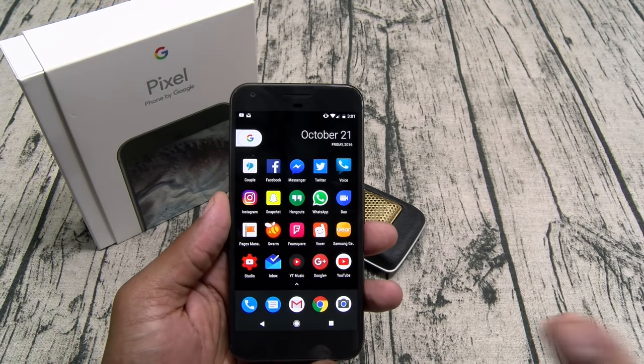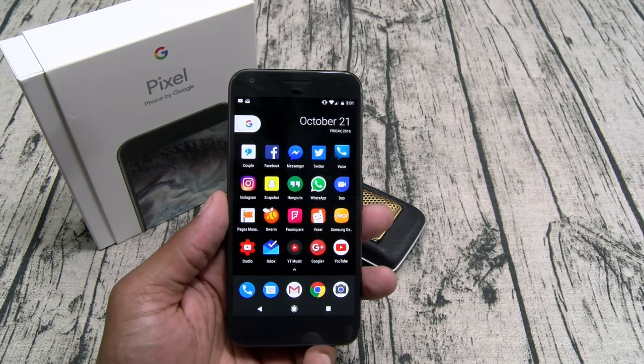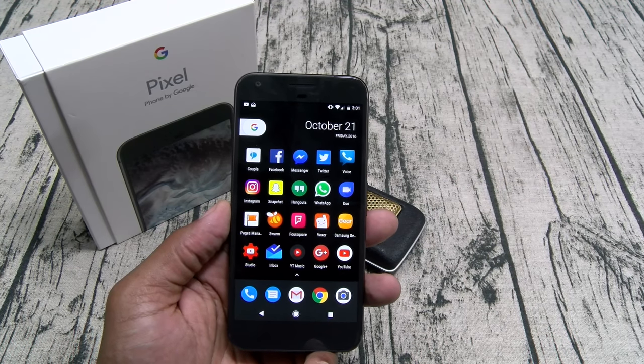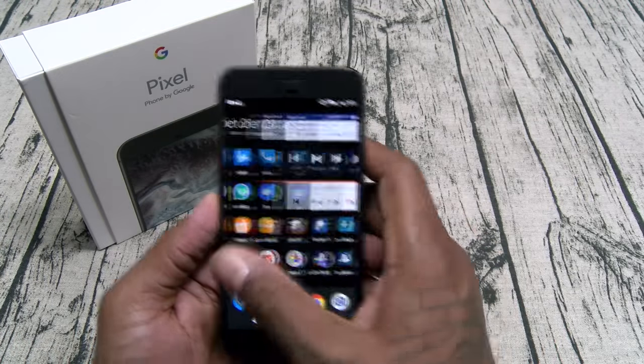So it's a little bit better than the previous versions of Google Now. A little bit more integrated. Now you could use it to play music and do a whole bunch of things. I'll show you that when I do the full review. But overall, fresh out of the box, this is a go.